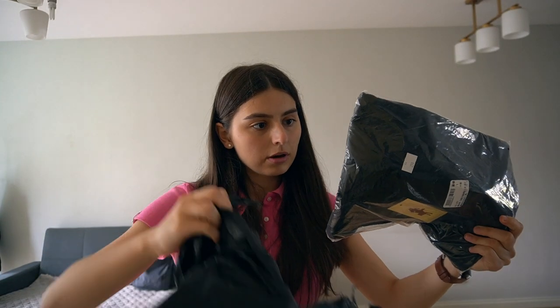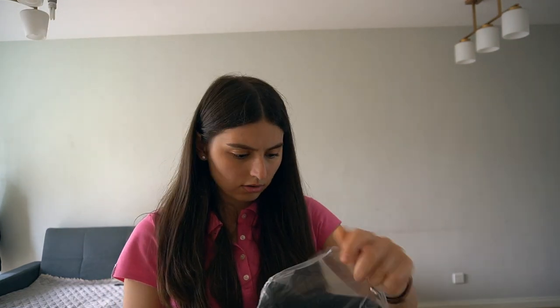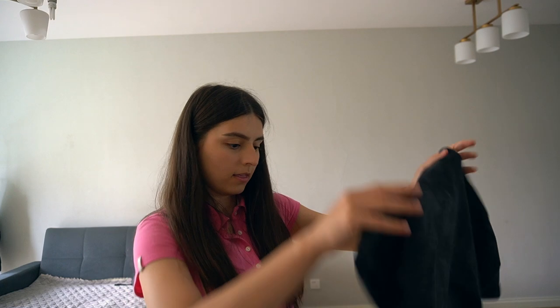Oh, are these the other pair of trousers? I don't know what this is. No, I don't think it's this. Oh, it's a blouse, I'm pretty sure. Oh, yeah. This is a blouse.